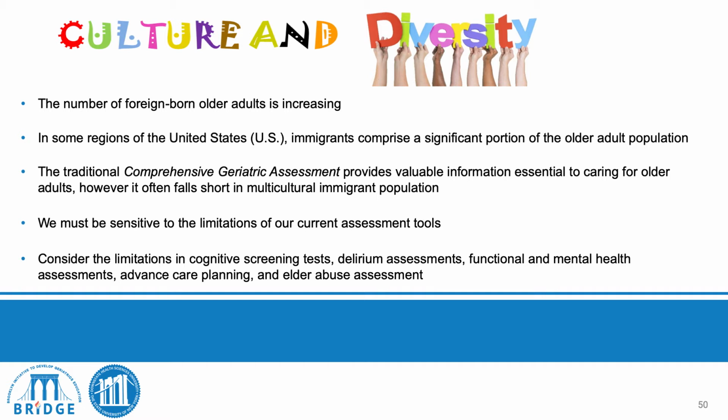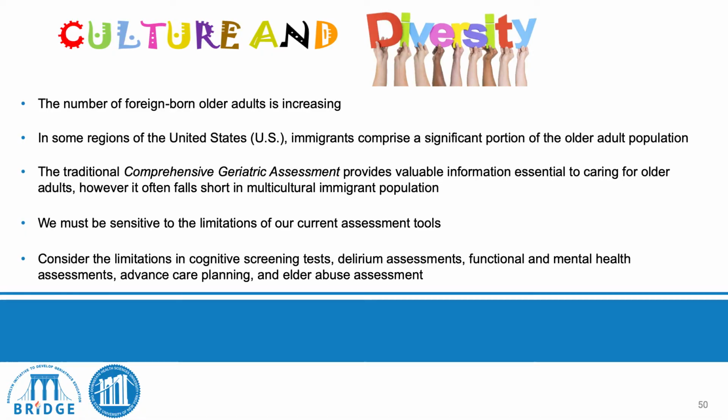The traditional comprehensive geriatric assessment provides valuable information essential to caring for older adults. However, it often falls short for the multicultural immigrant population. We, as healthcare providers, must be sensitive to the limitations of our current assessment tools. So some of the assessment tools that I mentioned before are not friendly to our immigrant population, and I'll cover that in a little bit. Consider the limitations of cognitive screening tests, delirium assessments, functional and mental assessments, advance care planning, and elder abuse assessment. So some of our instruments do not take that into consideration and therefore have limitations.